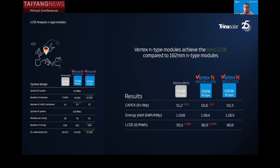the savings in the balance of systems and therefore in the capex. So all these benefits in capex are also transmitted to the LCOE, as you can see in the slide.